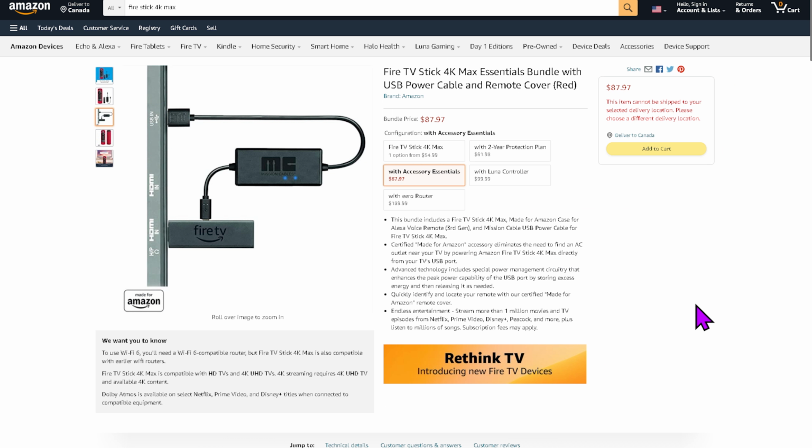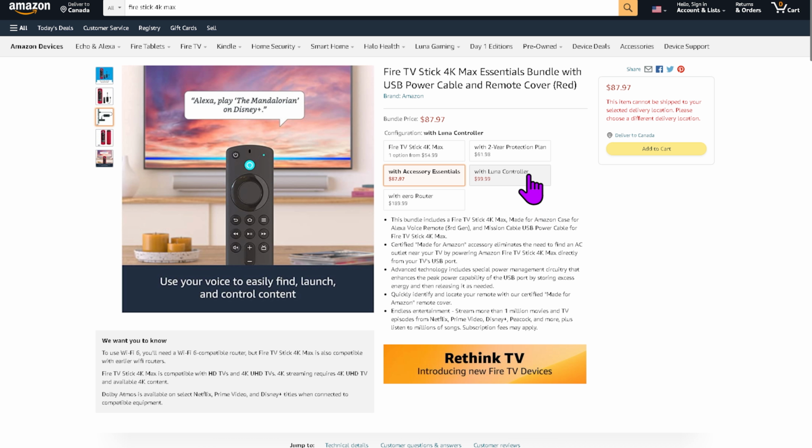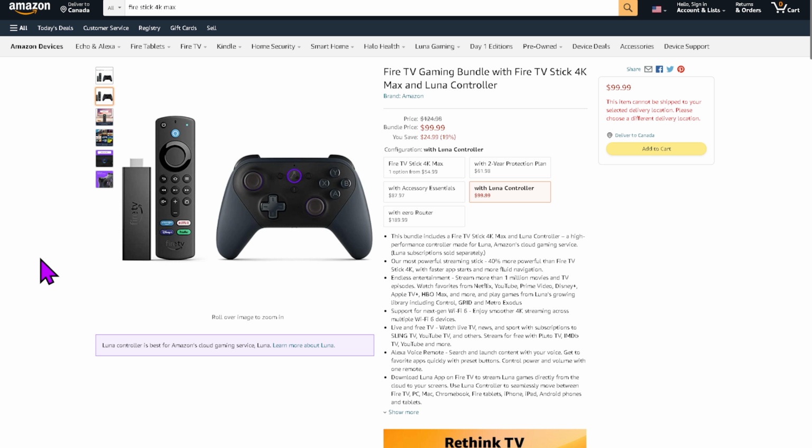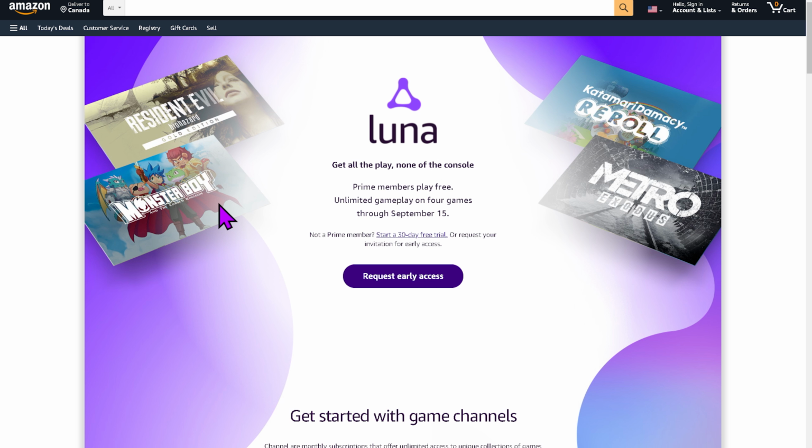Now, there is another bundle as well, and this one's coming with the Luna controller. This is fantastic, guys. For $100, you're getting the 4K Firestick Max, as well as the Luna controller. Now, I do also want to point out that Amazon Luna Prime members play for free. Unlimited gameplay on 4 games through September the 15th.